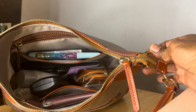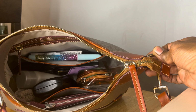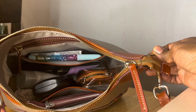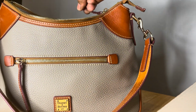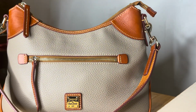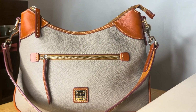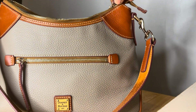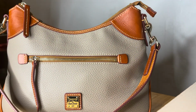Here we go. Plenty of space now that I've removed some of those items that were making it a bit fussy. Take a look. There's nothing fussy about this interior, and I have ample room if I did need to add something else in the bag. So I'm really pleased with that. I don't have too much else to say about the bag other than it's definitely holding me down. Just a simple switch out did the trick. I really like the accessories that I chose for this bag, and I'm just overall pleased with this girl.